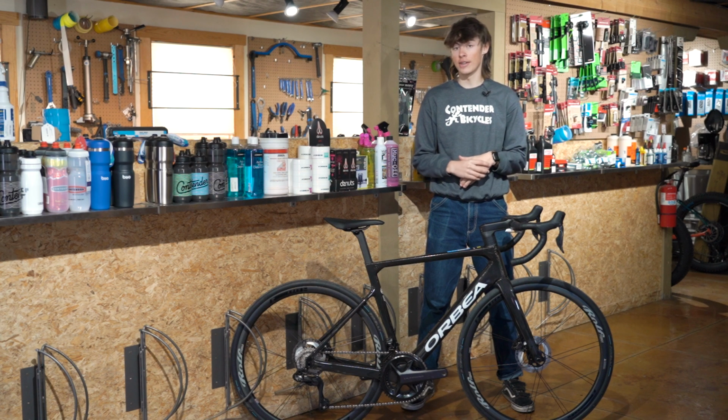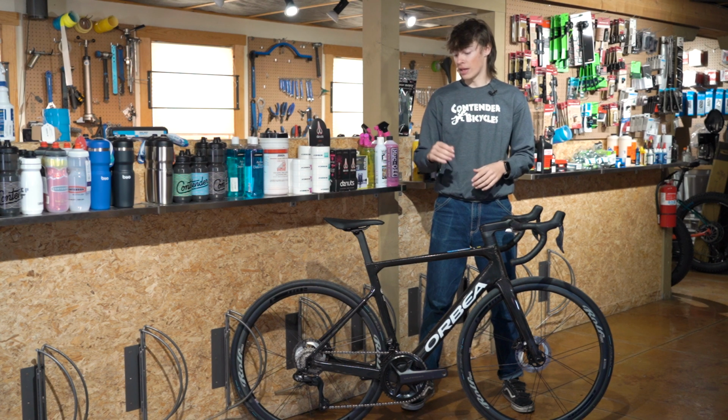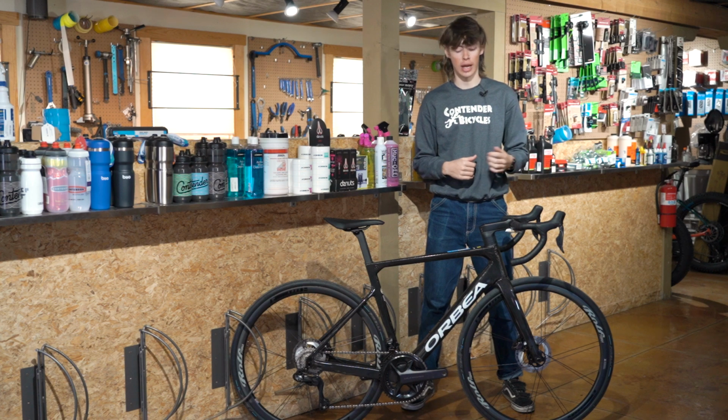The Orbea Orcas themselves have a very generalized geometry and will fit a ton of riders along with those numbers I just said. And they use a D-shaped seat post, which is fairly aerodynamic on the top end of the range, but they use a round seat post on the lower end of the range.